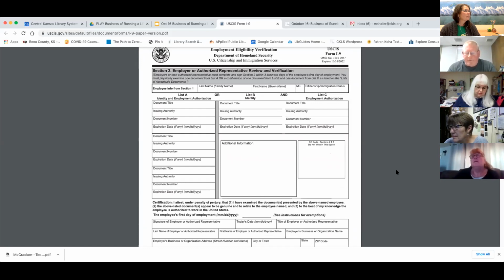So on the second page is section 2, which is the documents you need. And first, there's a List A. If you have any one of those, you're good to go.